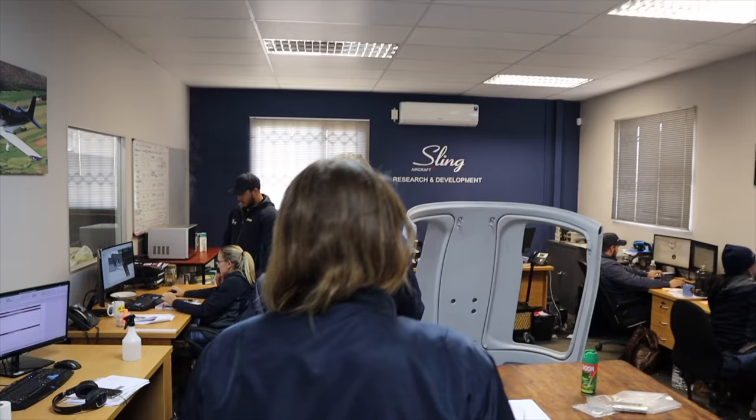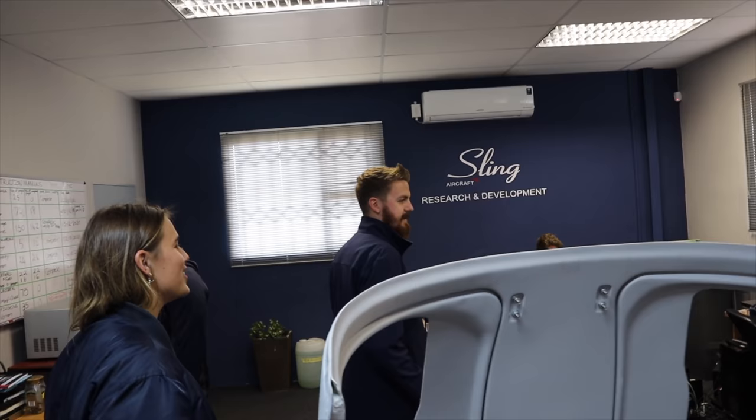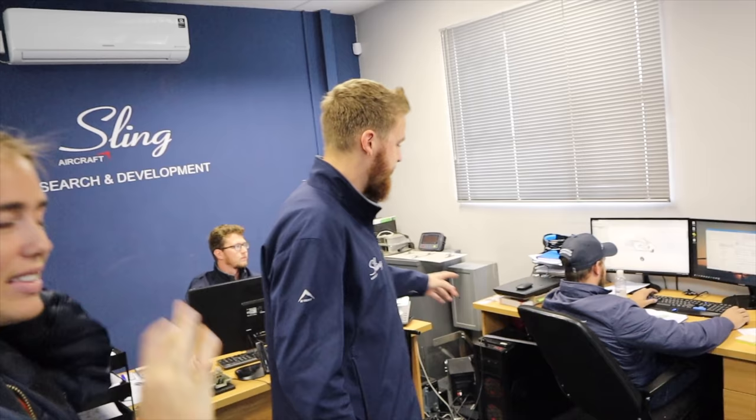This is a canopy for a Sling TSI. I don't know why it's here, just to look good. And now here I see a lot of things going on with the tail dragger, which we are super interested in. Yes. So, Ino over here. Jared and Ino were at Middleburg Air Week. Ino essentially is the guy drawing everything, correct me if I'm wrong, on the high wing. Yeah, he's the guy that sits with a pen and coke and draws all the lines.